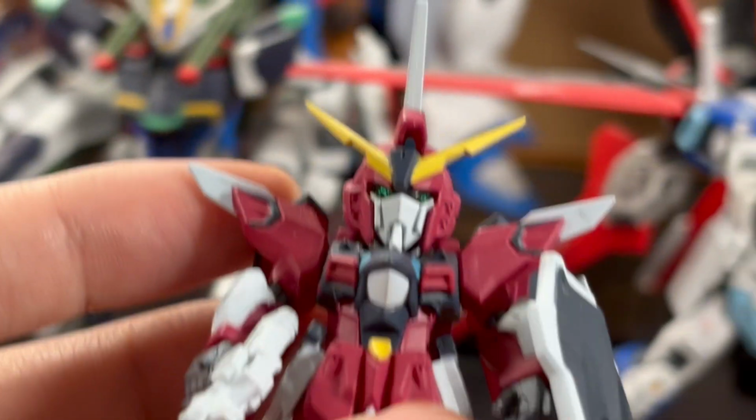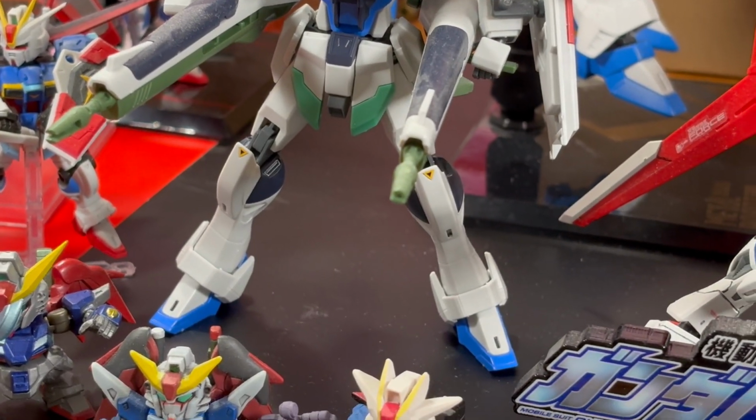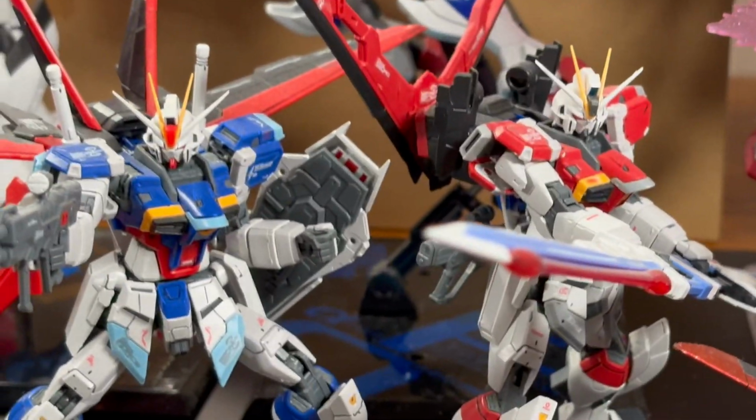I'm still waiting for them to release the Destiny Spec 2 for Converge. Hopefully it's not a Premium Bandai like the original Destiny. And speaking of, I also have the Mobile Suit Ensemble Force Impulse Gundam. That was a little dusty. Let me just blow it off. There we go.